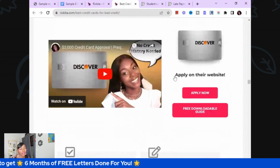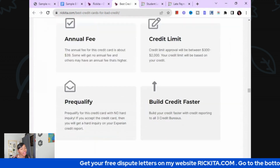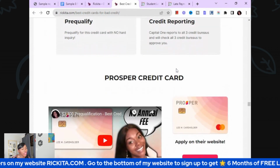Not Open Sky yet. If they're a student, I would tell them to try to go for Discover Student. I would also tell them to see about Credit One Bank, but check their annual fee. If the annual fee is too high, don't get it. Same thing with Mission Lane. That's a good one. And all the ones I'm telling you now can pre-qualify you without a hard inquiry.